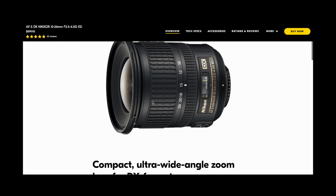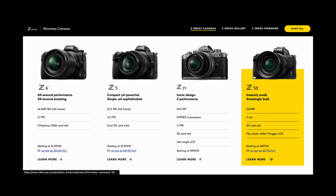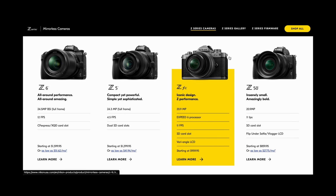And last but not least, with the Nikon, you can go with the Nikon 10 to 24, I believe that's what it is. The Nikon 10 to 24 millimeter, it's a variable aperture lens. It's not Nikon's, I guess you would say, mirrorless lens. It's one of Nikon's DSLR lenses. You will need the FTZ 2 adapter to pair with the mirrorless crop sensor camera in order to use the Nikon 10 to 24 because it's a DSLR lens.